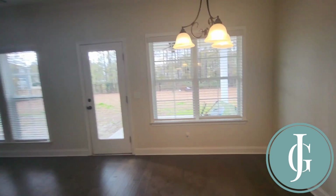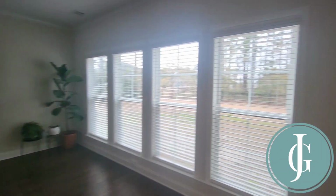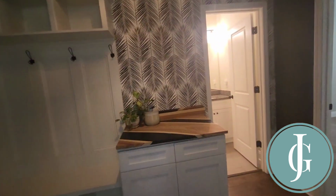But come in here, your little dining nook right there, so you can just eat while looking out the back of your yard. And that's a nice yard right there. We're gonna get out there in a second. But rounded archway coming through here. Now this place is really cool, okay?